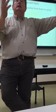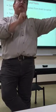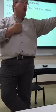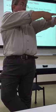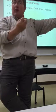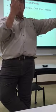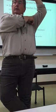Therefore, frequently, with withdrawal type reflexes where you're pulling your body part away from an injury, it stays at the level of the cord. That is, we get one synapse, we get sensory neuron to cord, synapse in the gray matter there, okay? Synapse with the appropriate motor neuron there, 2 synapses out to the body part to remove the part.